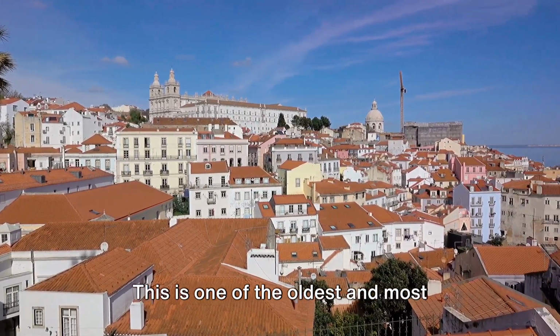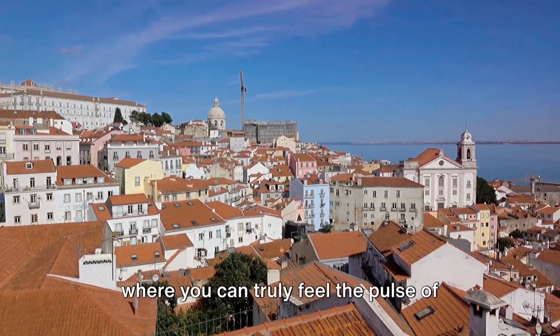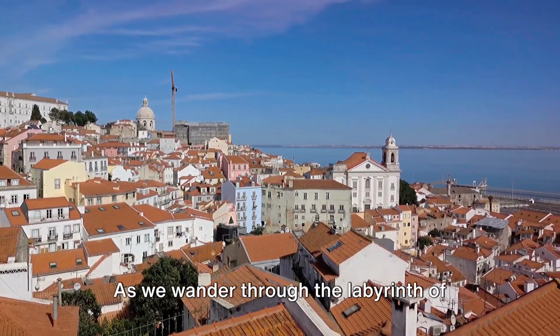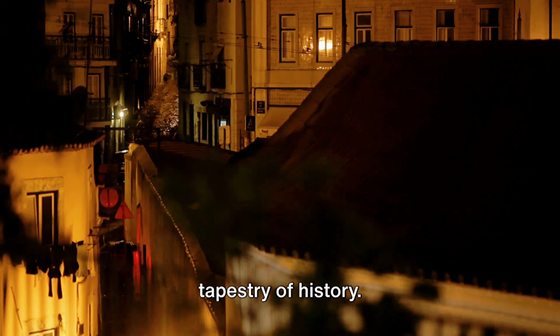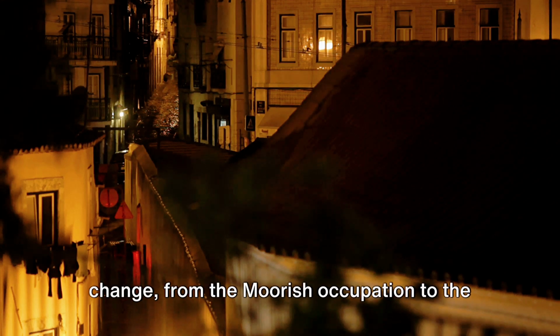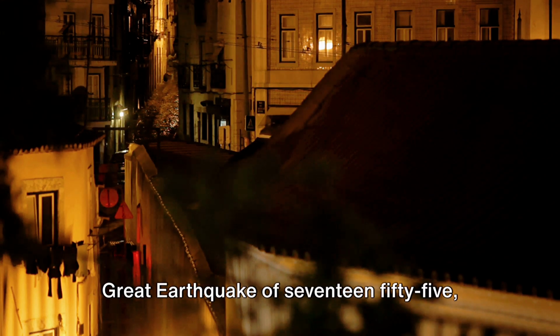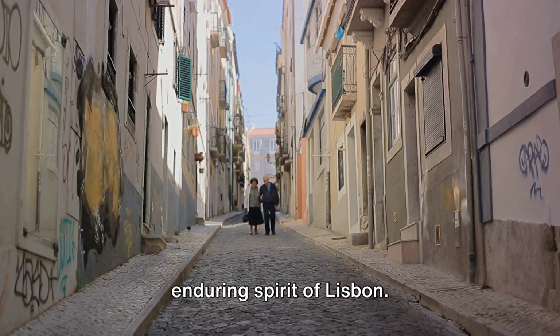This is one of the oldest and most distinctive parts of the city, a place where you can truly feel the pulse of Lisbon's past and present. As we wander through the labyrinth of narrow streets, we're immersed in a rich tapestry of history. These streets have seen centuries of change, from the Moorish occupation to the Great Earthquake of 1755, and their resilience is a testament to the enduring spirit of Lisbon.